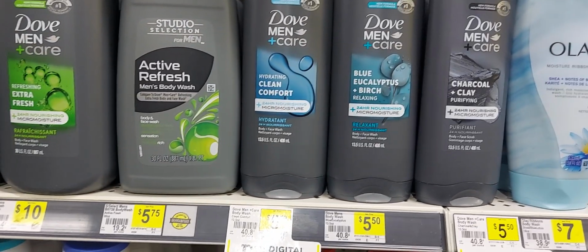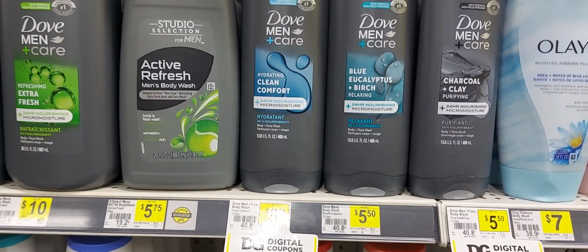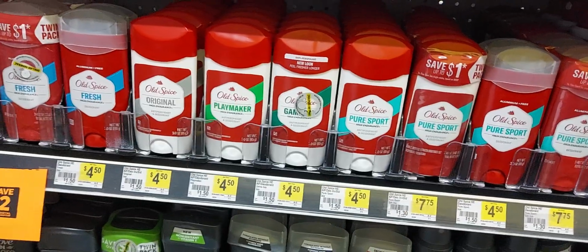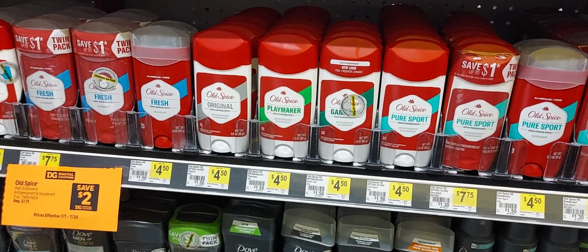Okay, moving on to our men's care deal. The first item you'll pick up is one of these Dove Men+Care body wash at $5.50, and we have a $2 off 1 digital coupon. The next item you'll pick up is one of these Old Spice deodorants. They're $4.50, and we have a $1 off 1 digital coupon.